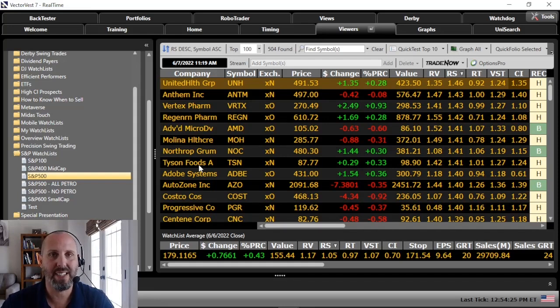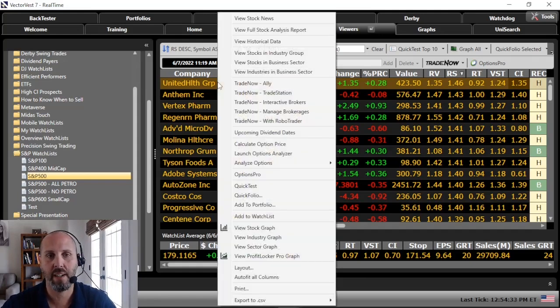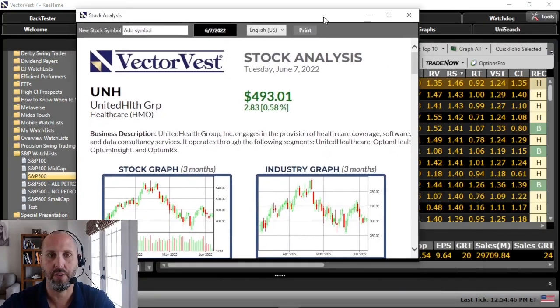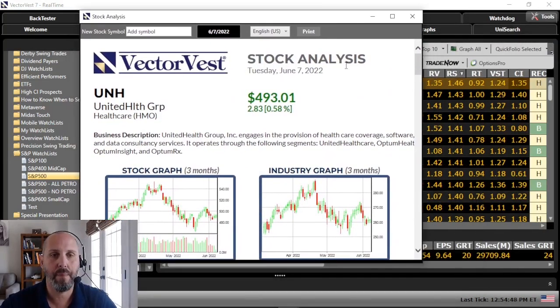So what goes into safety? What goes into our relative safety score? So what you can do with any list of stocks, if you just simply right-click on the top stock, you can see this huge drop-down menu. There's a lot of options here. We're going to go right up to the top that says View Full Stock Analysis Report. So in a stock analysis report, let me pull this over, we have some information here.